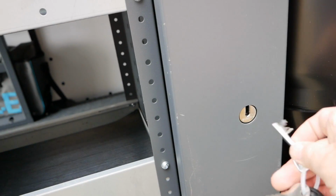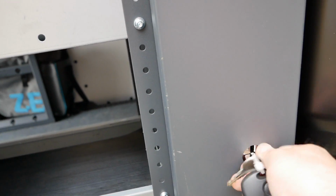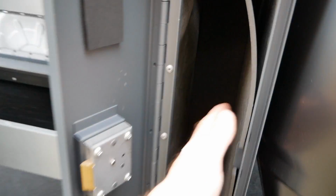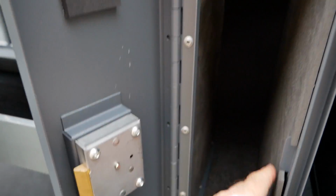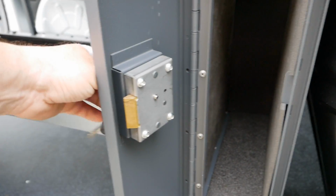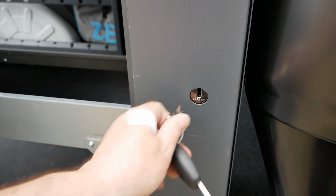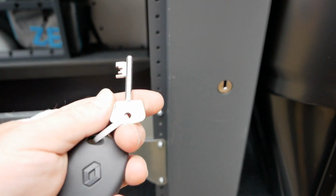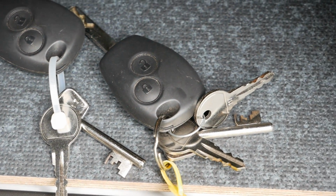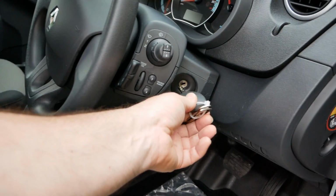and I would imagine this is a laptop lockable storage compartment lined with foam, as you can see. But yeah, you can put what you like in there, but I'd imagine that's for laptops. Very substantial lock on it, and this does have 2 of those keys. These other keys are for the roof rack, and it does also come with 2 Renault van keys as well.